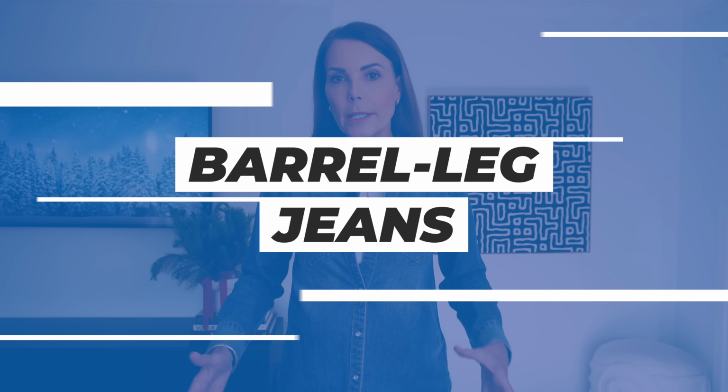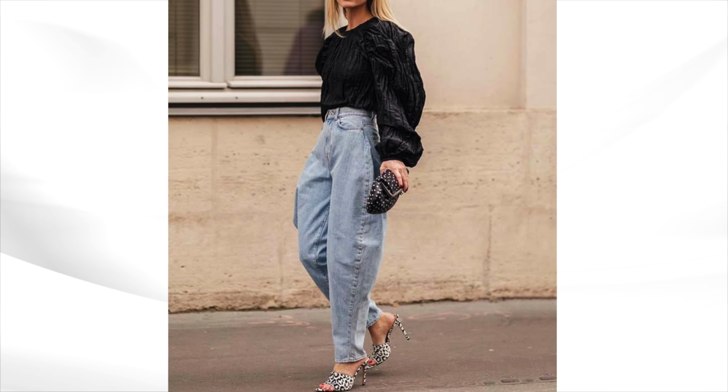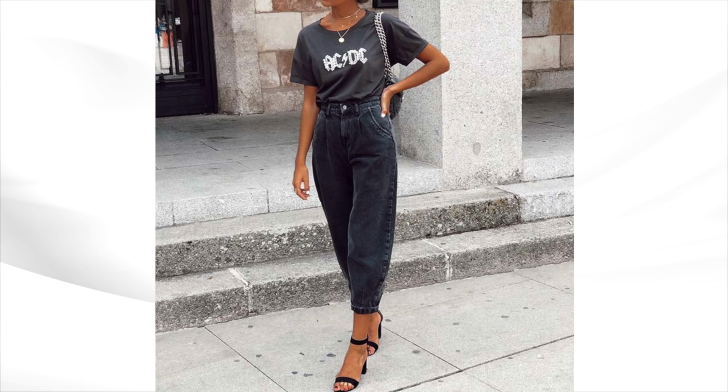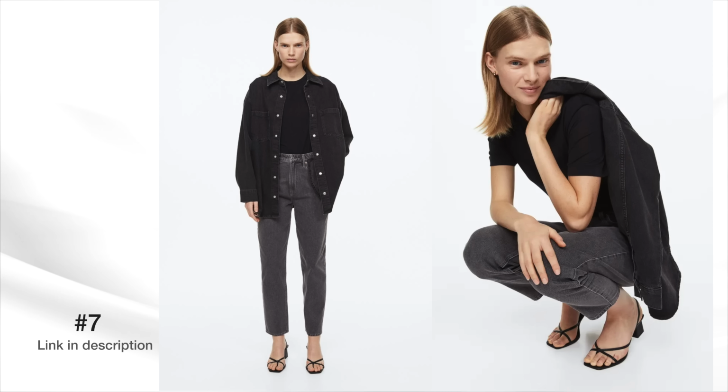Okay, now straight leg jeans never go out of fashion, but one of the key trends for 2023 when it comes to denim jeans is a slight barrel leg. So essentially the jean is fitted around your waist and the leg, instead of going straight down, is a slight barrel. So if you like a straight leg jean but you want to update your look and opt for something that's just a little bit fresher and more modern, then definitely take a look at these barrel cut jeans.